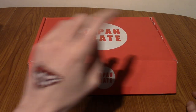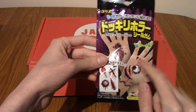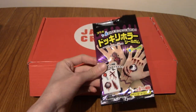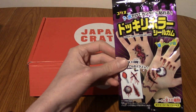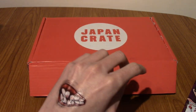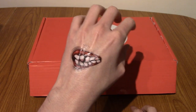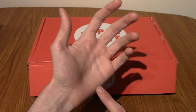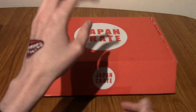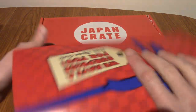Alright, it has been torn open, time to open it. What's this? So actually, just before recording this video, I was about to throw out an old Japan Crate thing and I forgot this is at the bottom. If you remember from the October Halloween Japan Crate, it's like hand tattoos. So I thought I'd put a hand tattoo on my hand for this because I promised I'd do it a while ago and then I completely forgot. So this is kind of like a reverse Deidara from Naruto. The hand's on the back of my hand, not my palm. I should have put it on my palm. I regret this decision now. I can't go back on it.